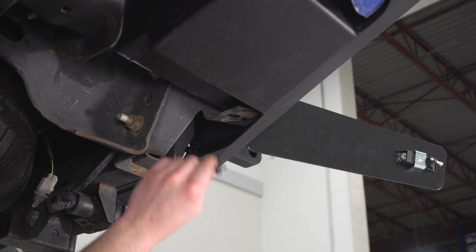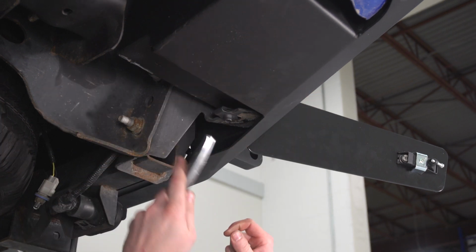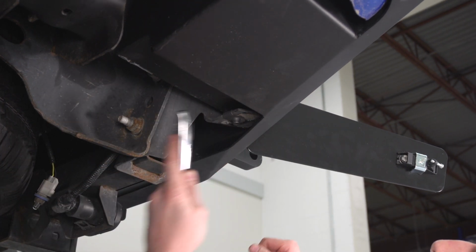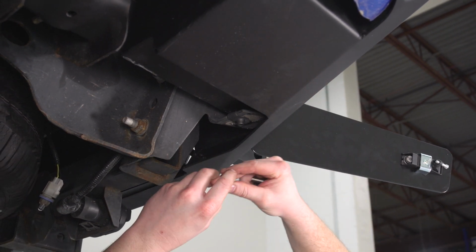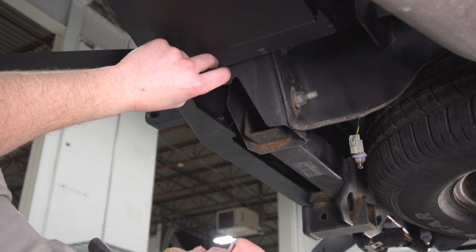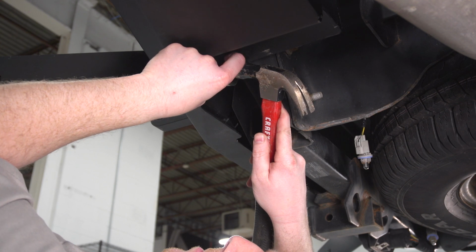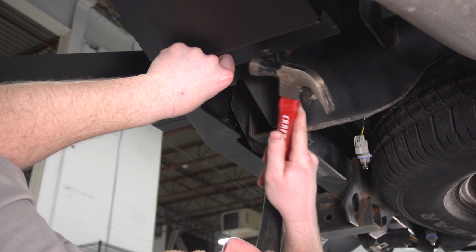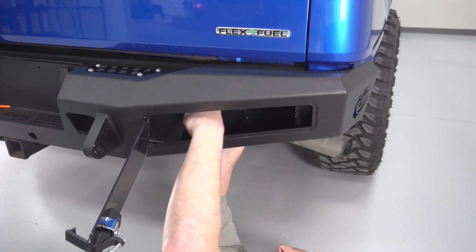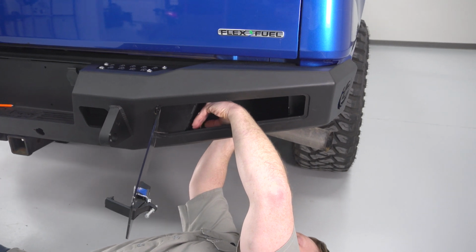So now that we have all 4 of our top bolts in, we're going to go ahead and install our supplied tab nuts. Once we got those in, we're going to use our Allen head bolts. We're going to do the same thing for the other side. We're going to install our supplied clip nut. We're going to press up on our bumper to align the hole, and then we'll get our bolts started.